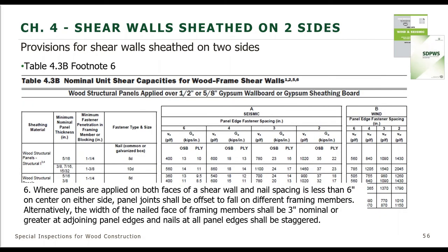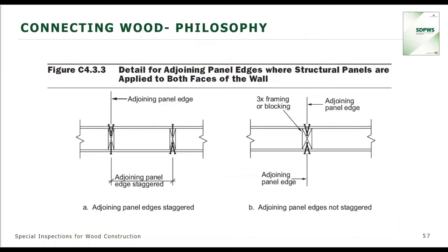And sorry, there's a duplicate occasion of the slide. That's the same slide. So here's what I'm talking about. Where we have wood structural panel shear walls on this side and this side, if the adjoining panel edges, here's a wood structural panel and here's a wood structural panel, there's adjoining panel edges, and it's a double-sided shear wall, 3x framing or blocking is required.